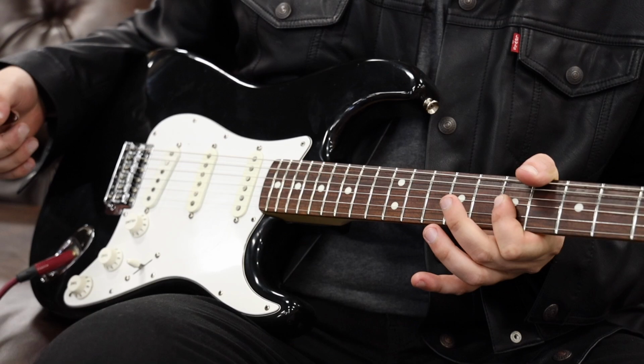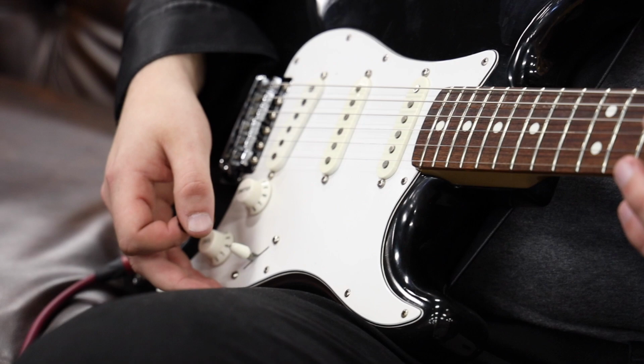Couldn't wait. Now we're in middle position. It just happened right there at the end. You could hear it. Get a little bite. Check it out. We'll do some early Clapton.